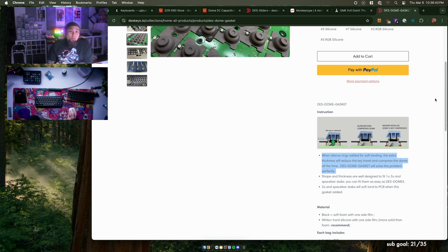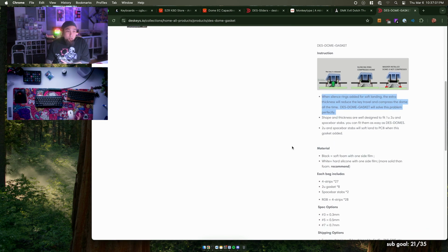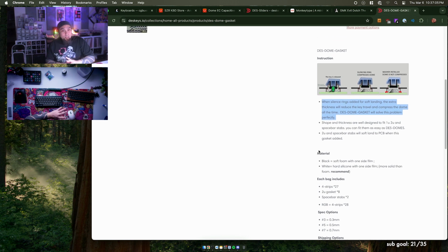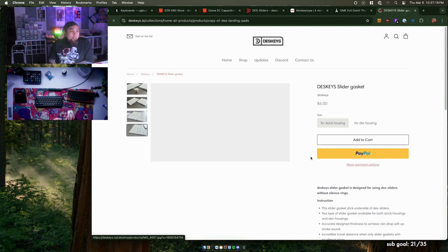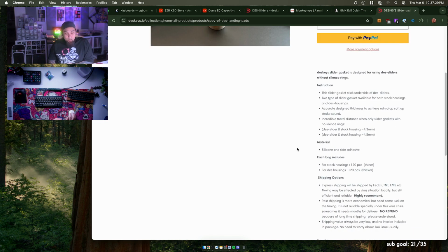Yeah, I think you're supposed to get rid of the dome gaskets in that case if you're actually using silencing rings. Or you're supposed to use the right one exactly. I don't know how all the numbers work because I typically don't throw any of these gaskets onto my builds. I also typically don't like Deskeys as much as some of the other options out there, personally. So I think there's probably some combo you need, and I don't know exactly what it is. For me, personally, I try to unsilence, and for Deskeys or silenced OEM, I have to throw on slider gaskets as the opposite of what you do, just to give back the amount that you need.